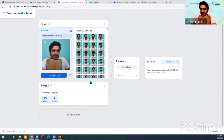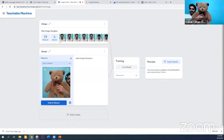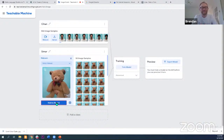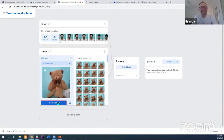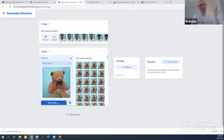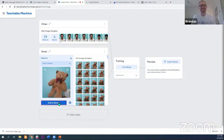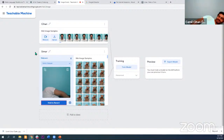So this is my bear. He's been with me for the last 25 years, guys. Okay, you need to get out of shot. Yeah, that's better. Make the teddy look sad. He's old. He's 25 years old. You need to move more out of shot. Just go to your left a bit more. Yeah, that's better. It will make it sad. Okay. We have our Simar bear.